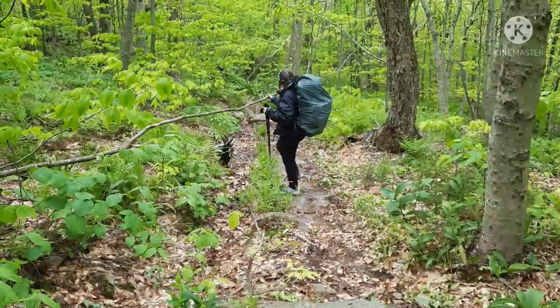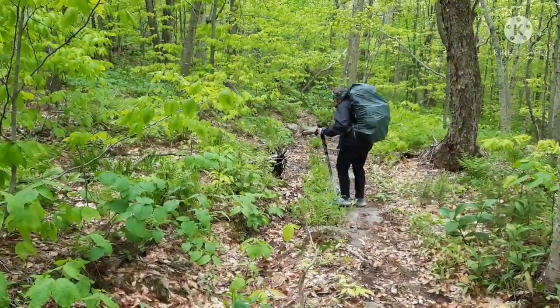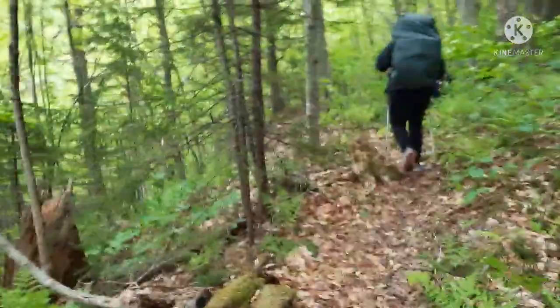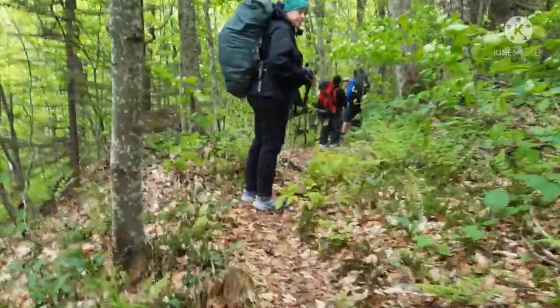This is what Tupped enjoys doing on the trail. It's trail maintenance. We always try to leave it a little better than we found it. So this has been the trail today, not much to see. Always doing some trail maintenance.